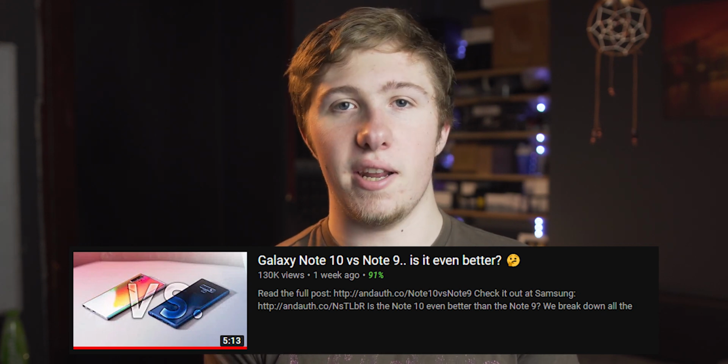The Galaxy Note 10 has just released and is very controversial in some of its decisions to change what basically makes a note a note. And if you want to learn more about that, please do check out my comparison on Android Authority, because that's where I did the actual comparison in specs.